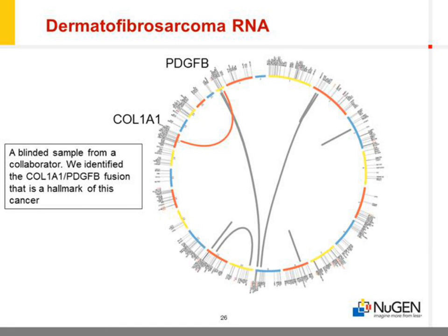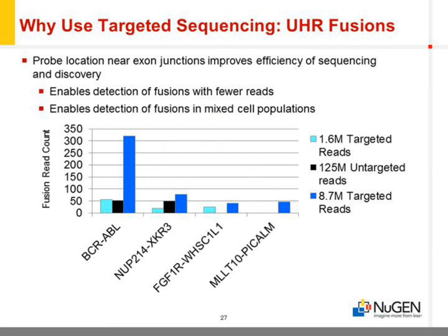Now, this next slide is here to really show you why using targeted RNA sequencing for fusion detection is so important. So across the bottom, we have 4 fusion genes that we had identified in the UHR RNA. And on the y-axis, we're looking at the number of sequencing reads that indicate a fusion event. In the teal, we had a targeted library that was sequenced to 1.6 million reads. In the darker blue, we have a separate targeted sequencing library that was sequenced to a depth of 8.7 million reads. And in black, we have a publicly available data set that was 125 million paired-end standard RNA sequencing reads.